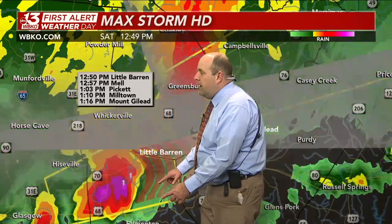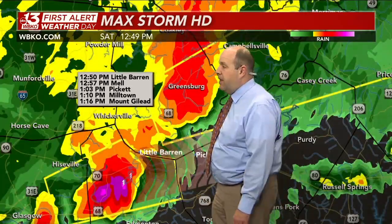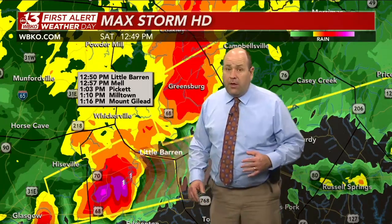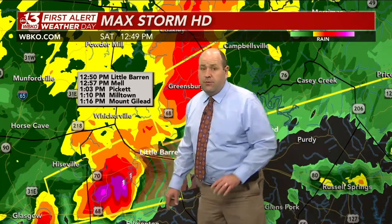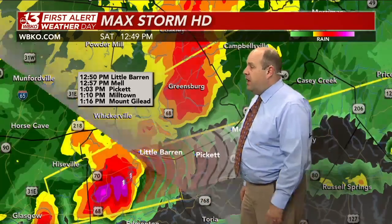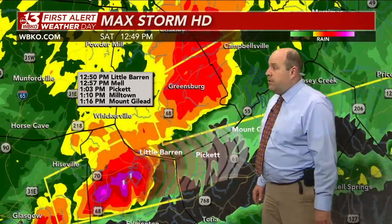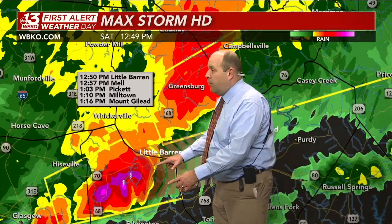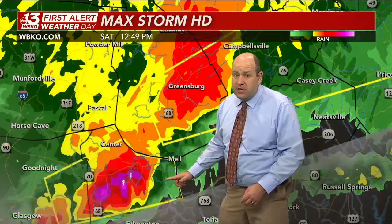Now moving through northern Metcalfe County, north of Edmonton. You can still see some lightning situated in that area. Very heavy returns. Some hail a possibility. It's not going to be large hail, but perhaps up to penny size, and torrential downpours. We're talking rainfall rates in excess of 2 inches per hour. So we'll be surprised if we don't get word of at least some isolated damage reports out of this storm that's moved out of Barren County into Metcalfe County. Haven't had that yet, but there's potential for it.